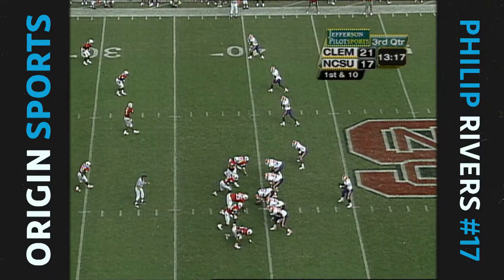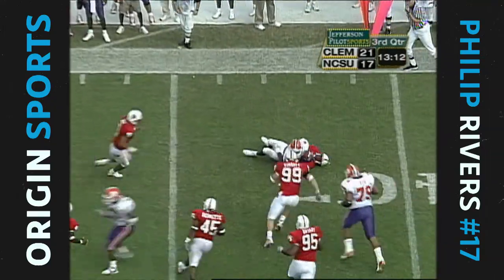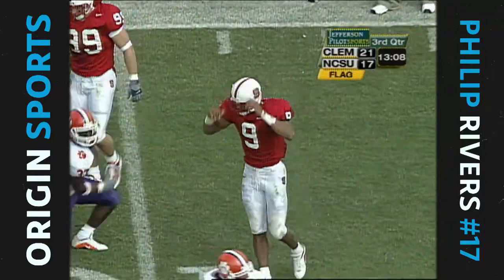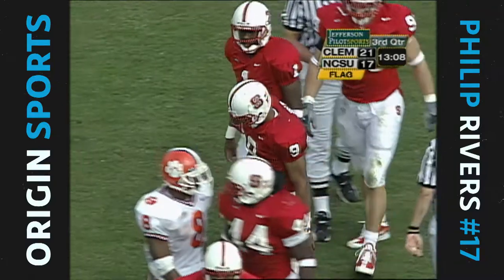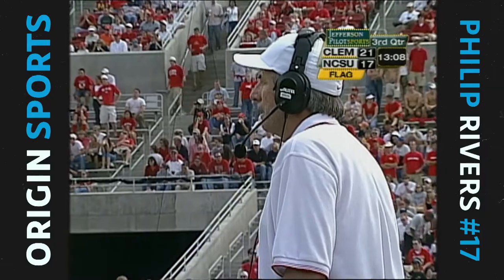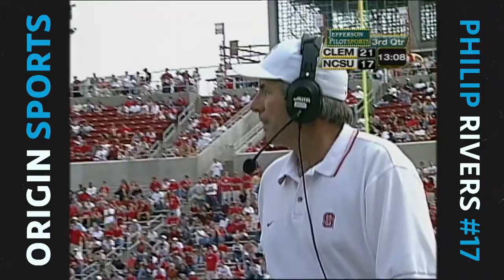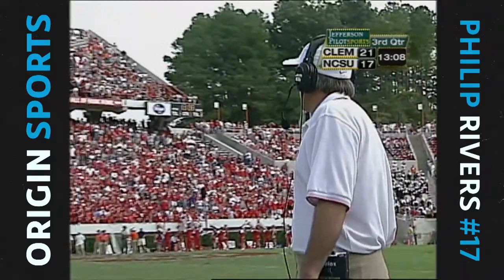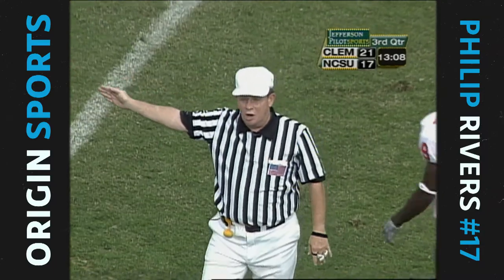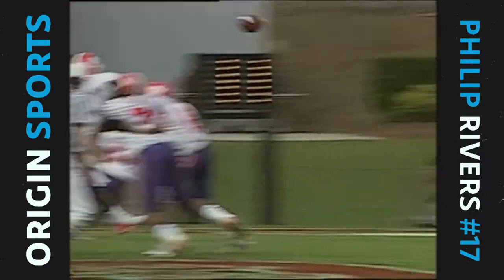First and 10 at the NC State 40-yard line. Dantzler just eludes a tackler, throws complete to the flats. And a flag is thrown. That pass is, yep, that came in late. Marvin Jenkins gets the catch. There's Buddy Green. He's seen enough of the flag too. Late hit on the defense, 15 yards, first down.